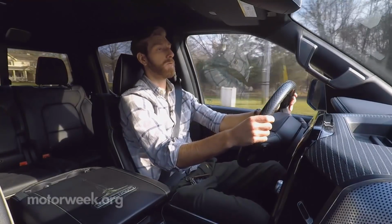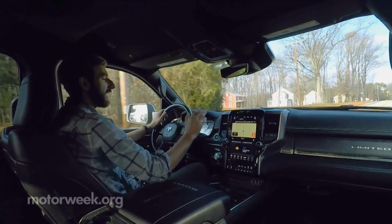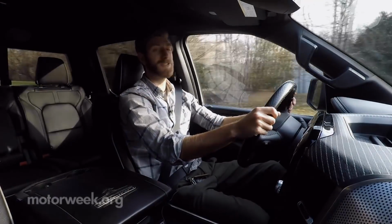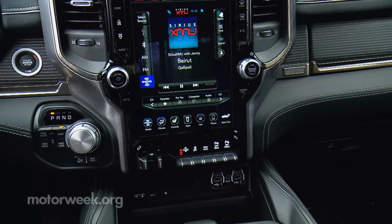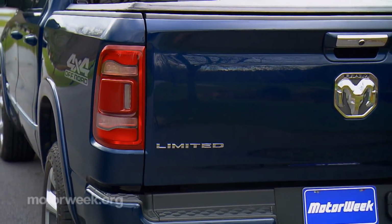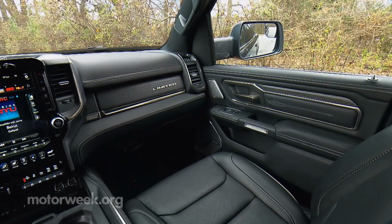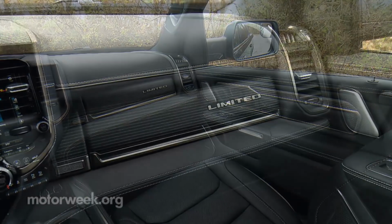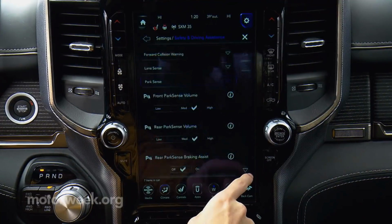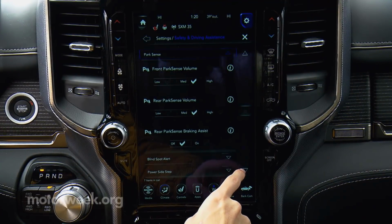And then back to the whole luxury thing, this huge tablet-style screen looks a little bit out of place, but it's also pretty cool. Our long-term Ram 1500 is a crew cab 4x4 sporting a Patriot Blue paint job in Limited trim. Level 1 equipment group adds 19 speakers worth of Harman Kardon premium audio, surround view camera, and a host of advanced safety features.